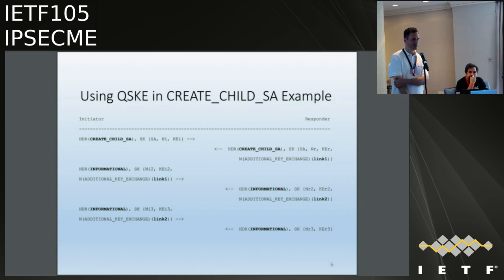Because we need to make additional key exchanges, and we want to have the same properties as for initial exchanges, where every key exchange is handled by every key exchange method. It's handled by a single IKE exchange, and in that case it is IKE_INTERMEDIATE. In this case it is INFORMATIONAL exchange. We just reuse INFORMATIONAL exchange for these purposes, and don't reinvent another IKE_INTERMEDIATE, for this purpose only.